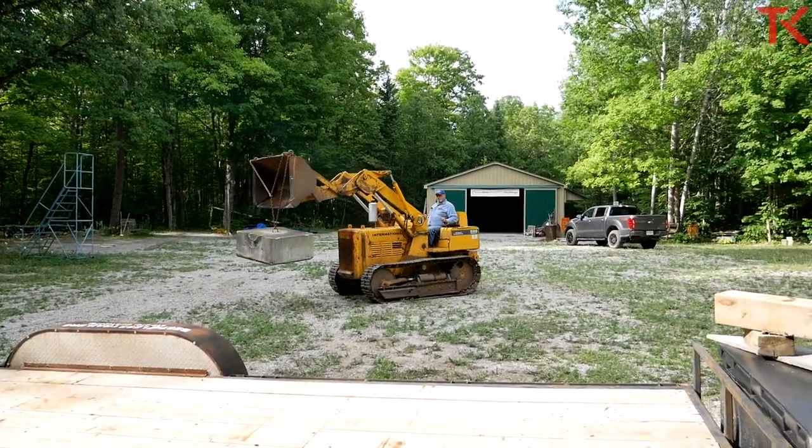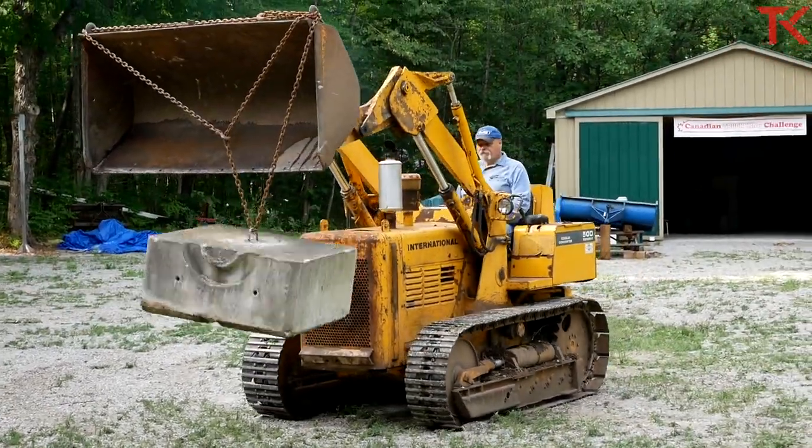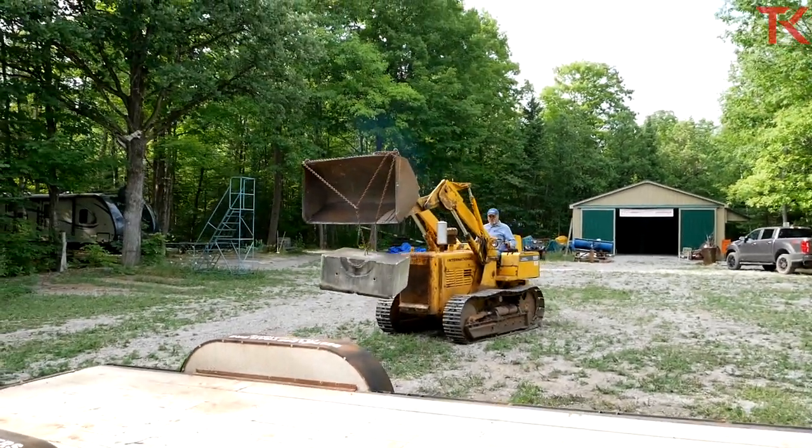And yes, I know it's a track loader. We call it a bulldozer. Technically, that's not correct. But look at it, guys. It's basically a dozer. All right, let's get this thing loaded up and get the Sierra on the road.